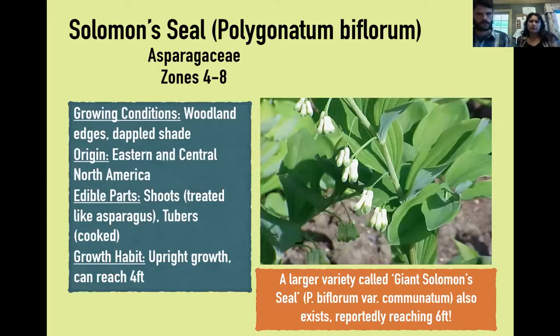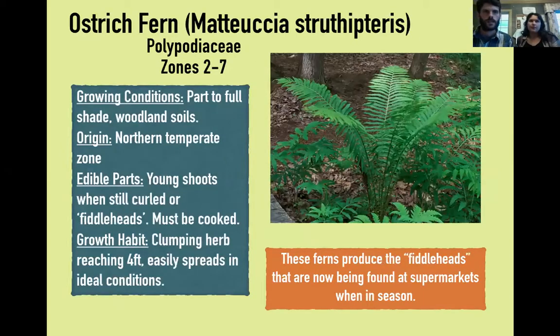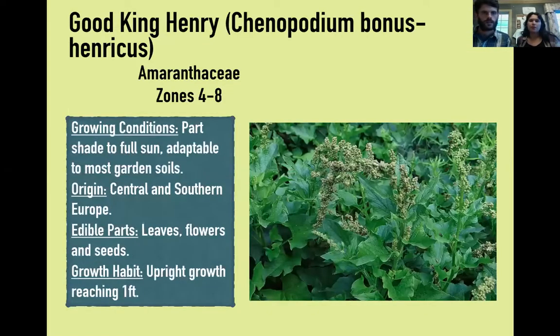Solomon's seal, young shoots and the roots are edible. Shoots are cooked like asparagus. Ostrich fern, the fiddlehead fern. Fiddleheads are cooked and eaten. Good King Henry is a really fun spinach.